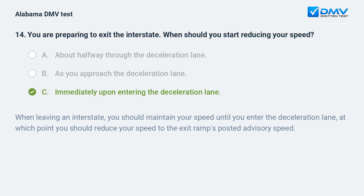C. Immediately upon entering the deceleration lane. When leaving an interstate, you should maintain your speed until you enter the deceleration lane, at which point you should reduce your speed to the exit ramp's posted advisory speed.